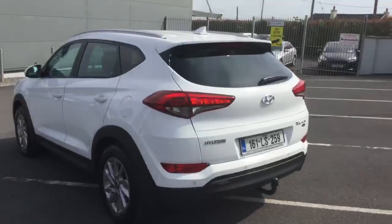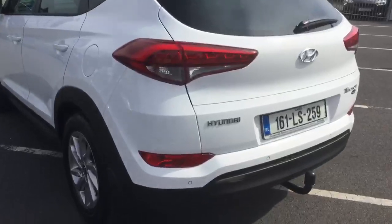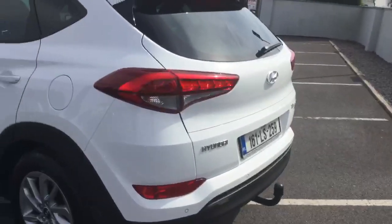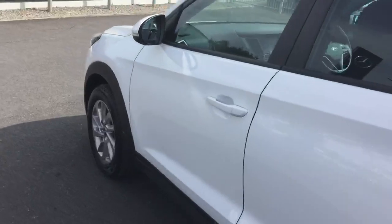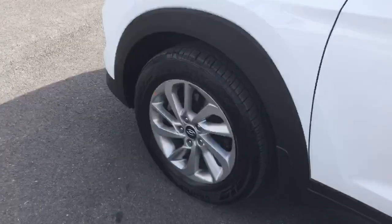A lot of people that buy Tucsons, they do use them for caravans. I suppose it's the kind of car that suits that sort of a lifestyle, because it's big and it's nice and it tows well. Down the side of the car, moving from the quarter panel onto the rear door, onto the front door, and onto the quarter panel, the wing even at the front, all very nice. This wheel is in good condition, as is this rear wheel over here.